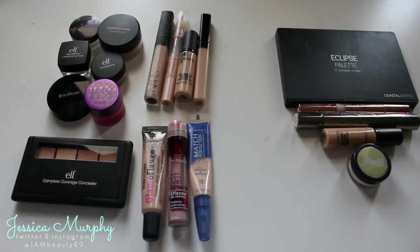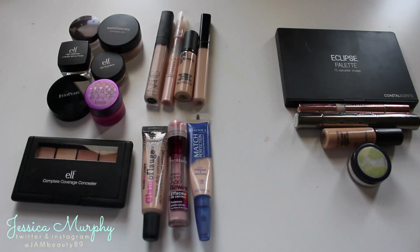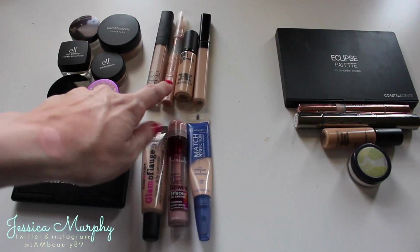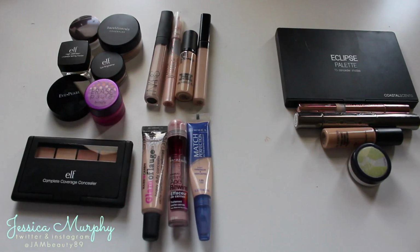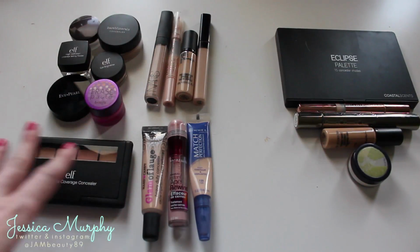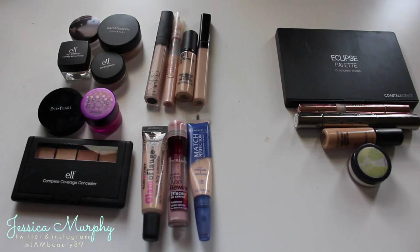Okay, so here's the result of this declutter. These are what I'm keeping, and this is what I'm getting rid of. You know, I probably could have gotten rid of more, but a lot of these, this one, and this one are almost completely used up. So those, three of them, will be gone very shortly from my collection. The rest of them I use for different reasons, or they're brand new and I'm still trying out, like the Fit Me one. So I don't feel bad for what I'm keeping here, because I genuinely love and use all of the ones that are in front of me.